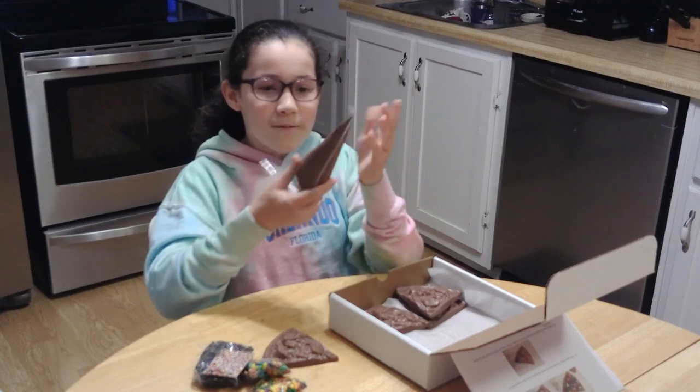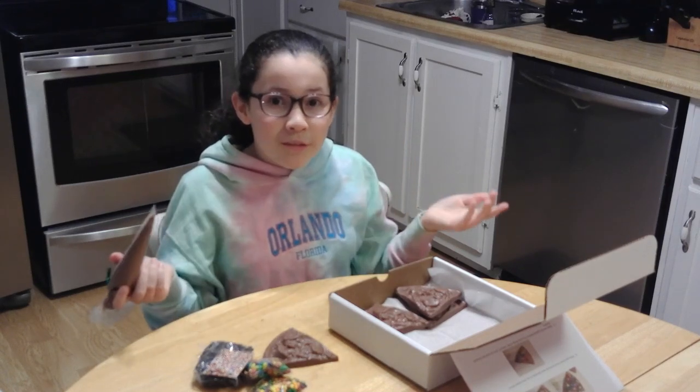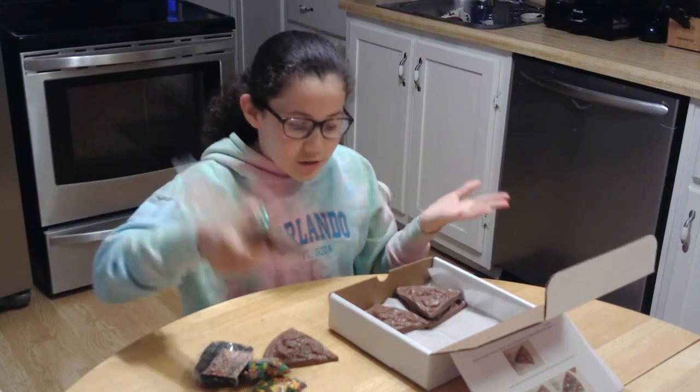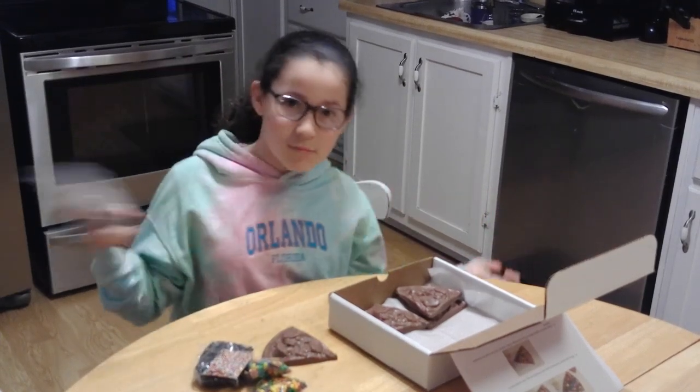We also have the chocolate drizzle. Pretty much the only thing you have to prep is just put it in the microwave. So this is really easy. What we have to do right now is melt the chocolate, and let's do it.